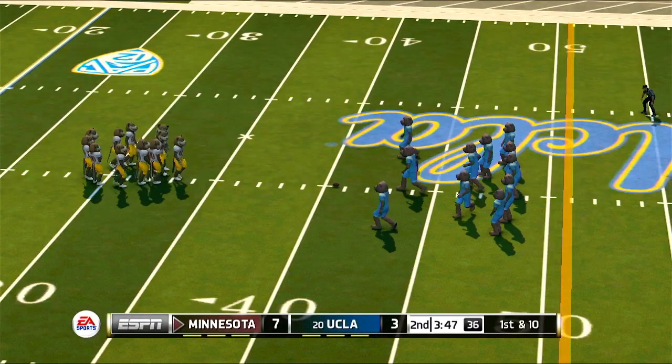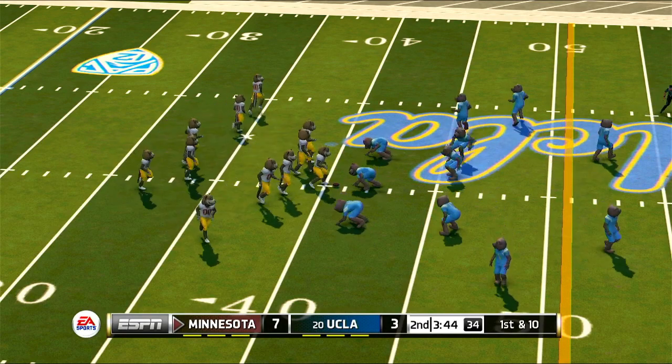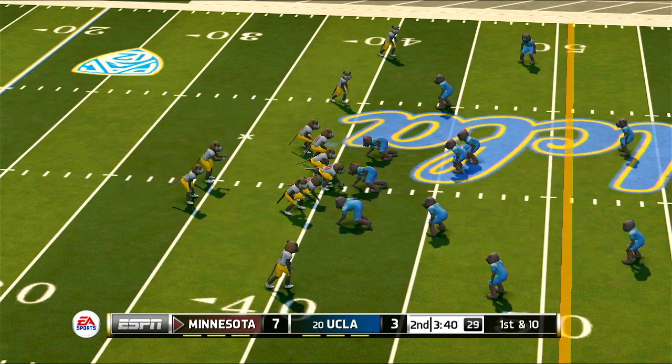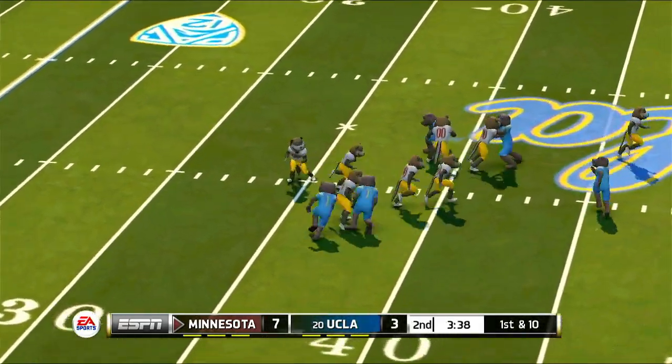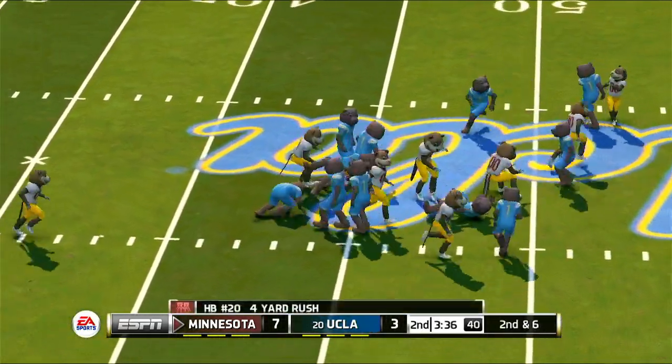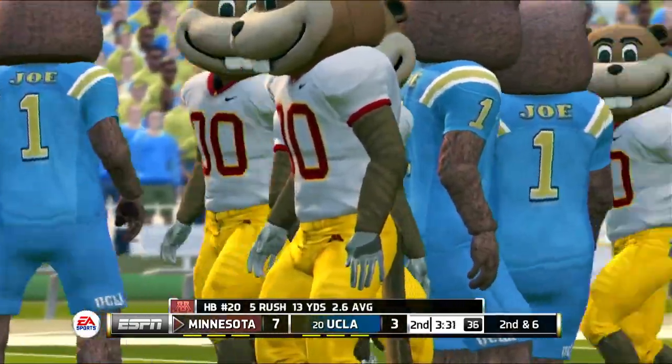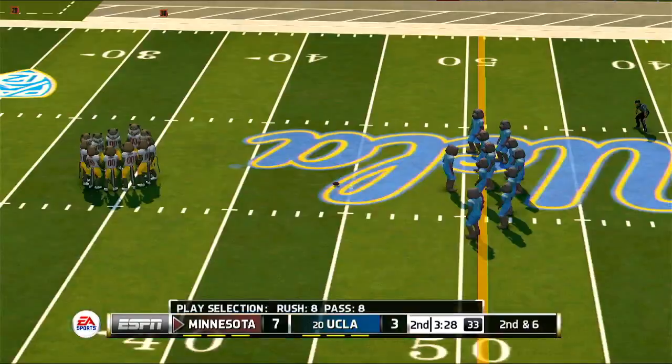It's first and 10. Ball on the 40-yard line. Brought down after a nice run up the middle. That's a gain of four. That makes it second and six.